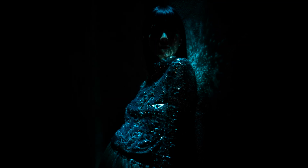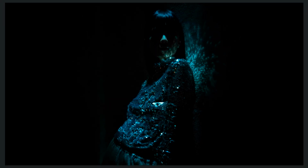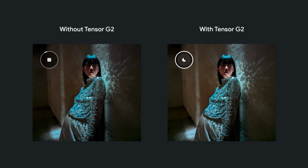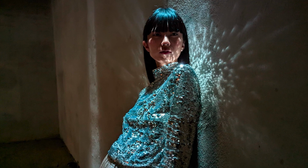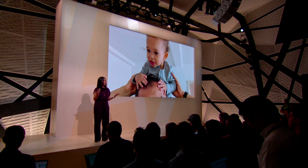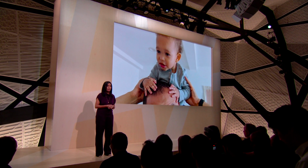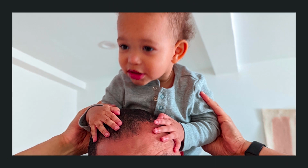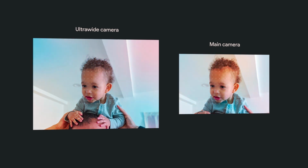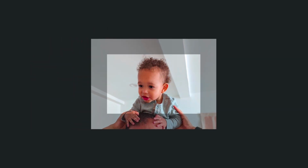For instance, with Tensor G2's new ML denoiser, night sight is now twice as fast, reducing unwanted motion blur and producing beautiful low-light images with the same amount of clarity. Of course, we all know blurriness doesn't happen just at night. Even during the day, if your hand or your kids are moving too much or your focus isn't perfect, you'll get blurry images. Pixel 7 fixes that by automatically fusing images from the ultra-wide and main cameras together to help ensure faces are clear.